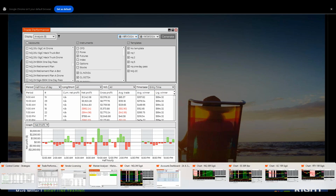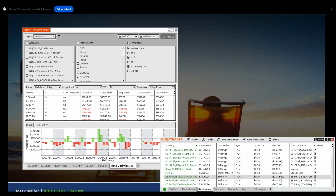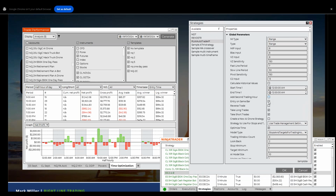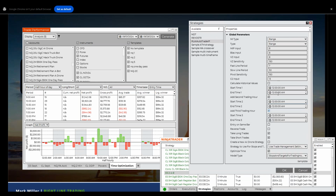But what this will do is the drone will feed this information to the bot. And while you're trading, it's going to dynamically add the most profitable trading session hours based on the data. These other times of the day that over the last month or two, it just keeps getting crushed, it's not going to trade your account during those times. It's only going to trade your account when historically it's proven to be the most profitable times. So that's part of that AI integration that will dynamically change your trading session hours.